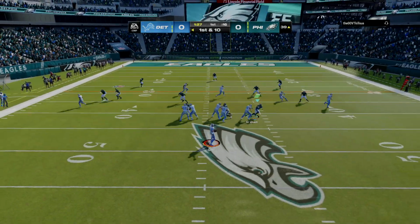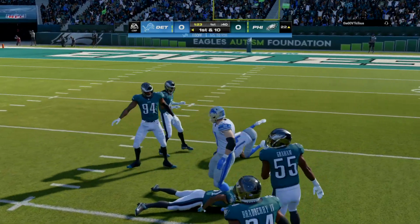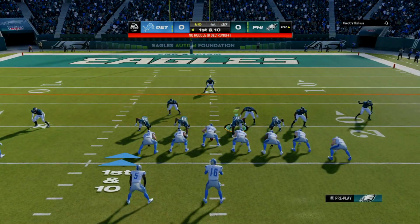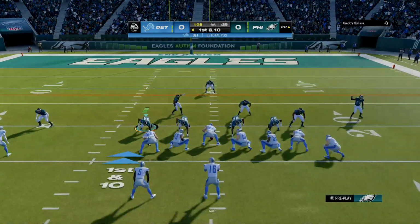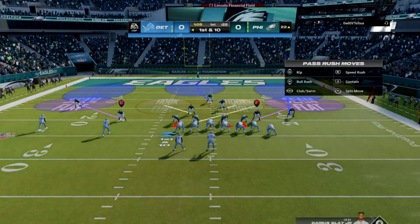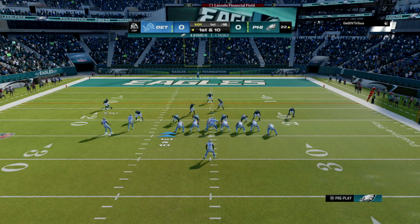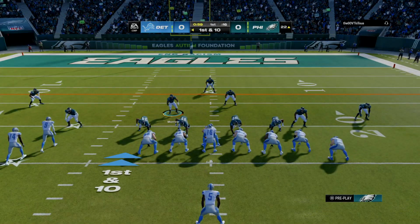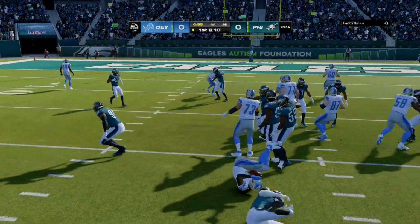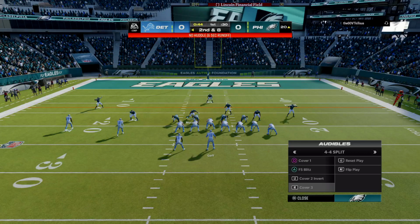Gone. And that'll be caught by St. Brown. And he's going to get this down near the 20-yard line. Not liking the look, they'll change the play. First down, here's the run with Montgomery. And he can only manage to get a couple. Second and eight coming up.